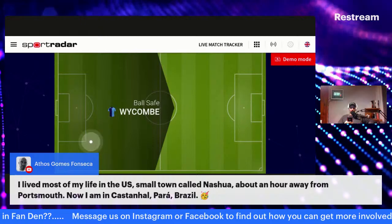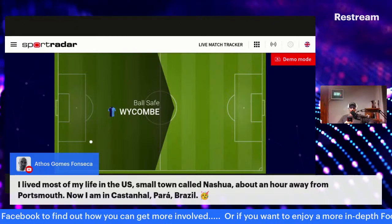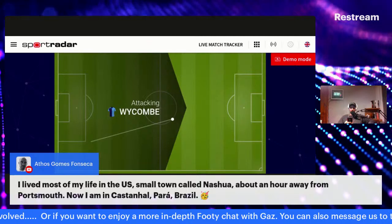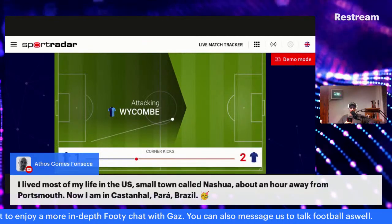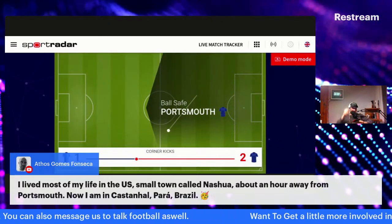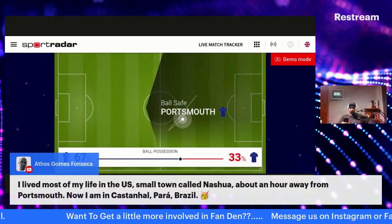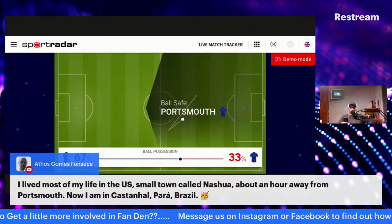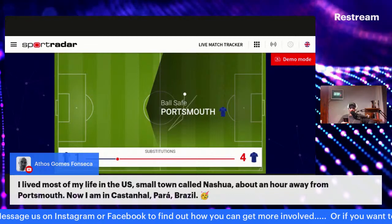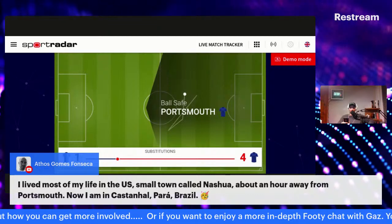Portsmouth now with the possession on the halfway line. It's played out wide on this near side. Now they cut it back into the middle as Wycombe come to press the ball. Portsmouth now edging the way forward again. Again, Wycombe trying to challenge. It's just kept in play there as they cut it back. Now it's played out wide on the far side as Wycombe challenge for it again.